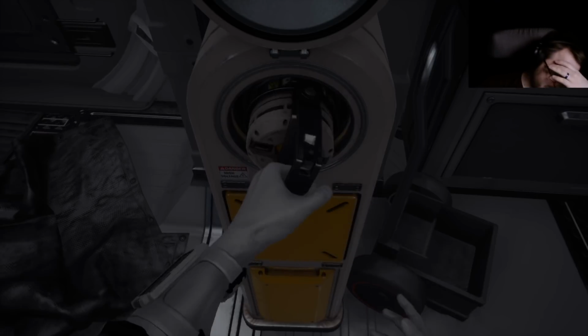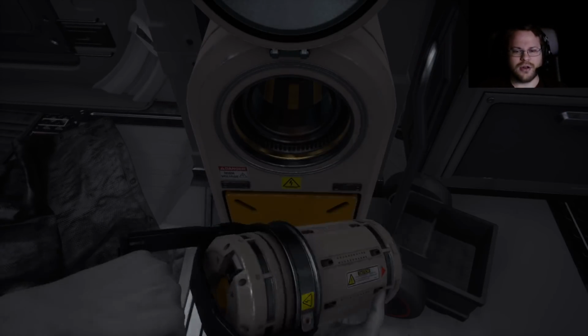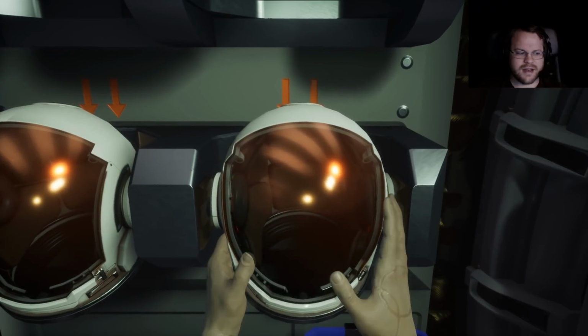Damn it. I didn't mean to do that. Normally, once you put it in that ready position, you get the option to put it in your inventory or not. And not in this case.